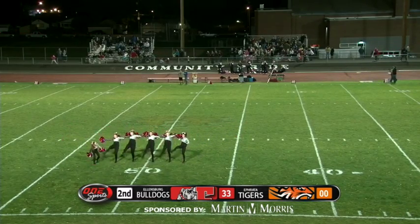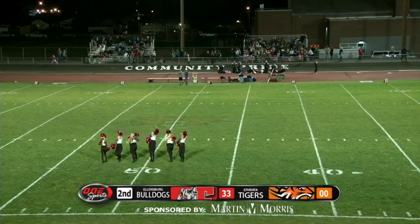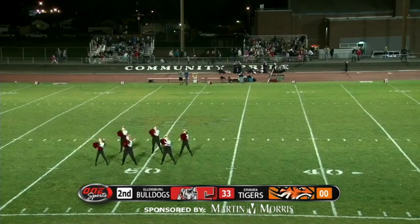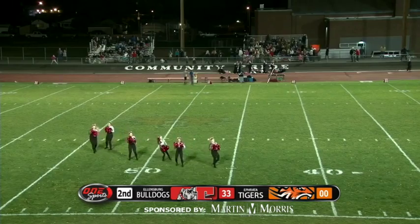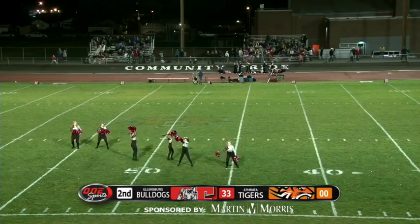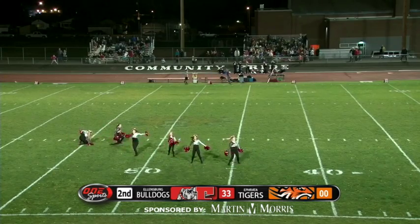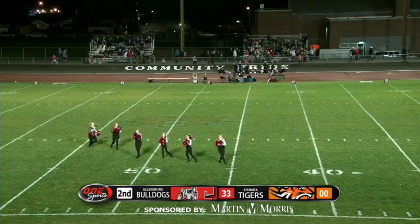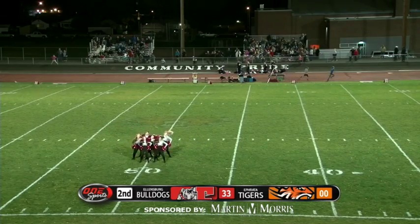Like I said, I think the big thing is just ball control, making sure that they're hanging onto the ball and sticking to the basics of what they're doing. They've got to try to catch the ball on the run and try to get those yards after catch. It's hard because Ellensburg is so athletic. So Bulldogs up 33-0 at the break.